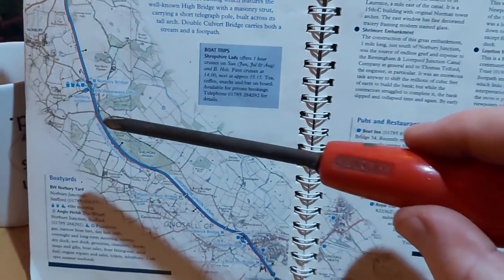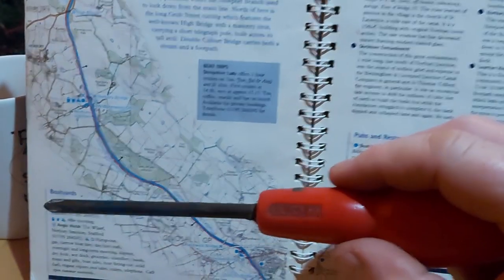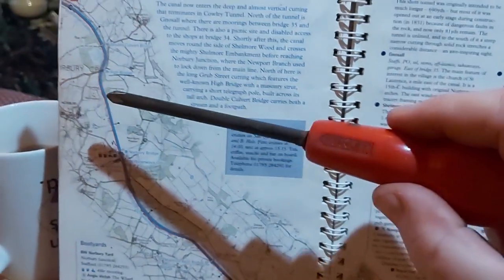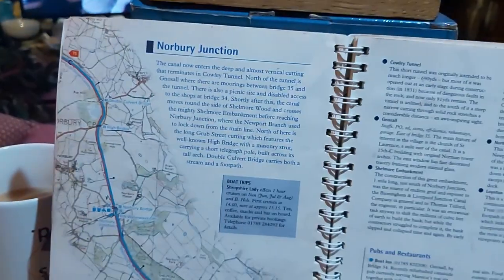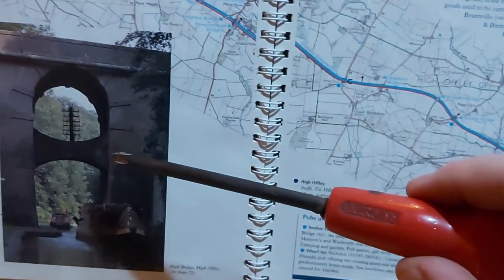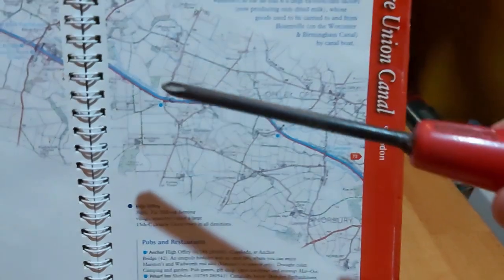Let's have a look at where we went. Here we are, pointy screwdriver at the ready. We set off from here, Norbury Junction, in a bit of a grump. But I soon cheered up when I saw the high bridge and then the double culvert bridge just after it. There we are. That's what it looks like there. We whizzed by the Cadbury factory. Well, 4 miles an hour.